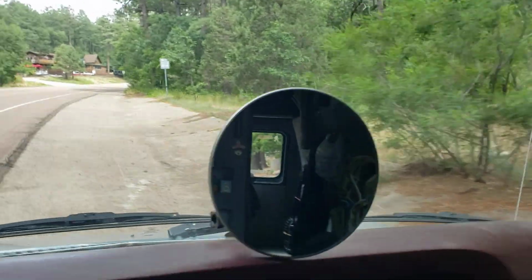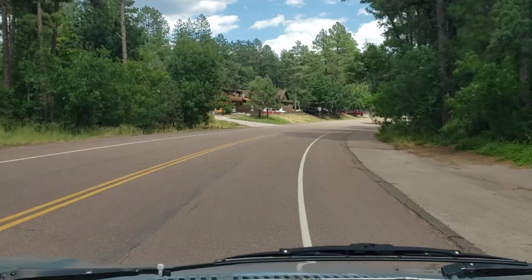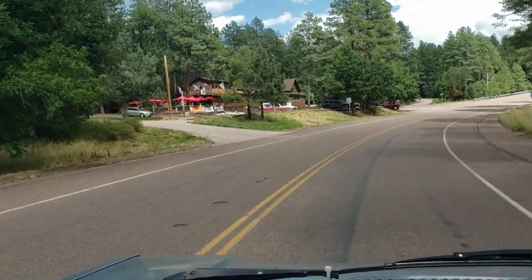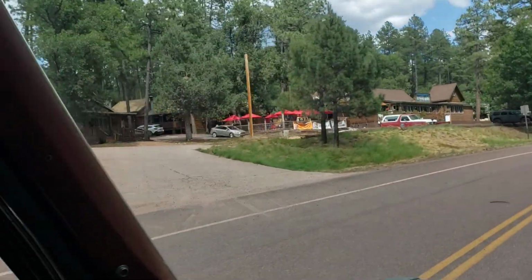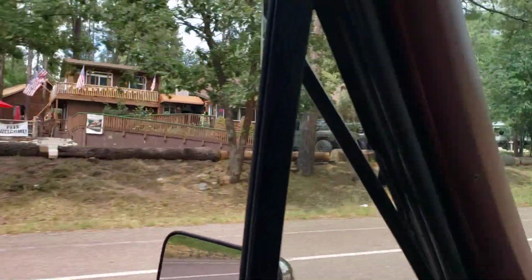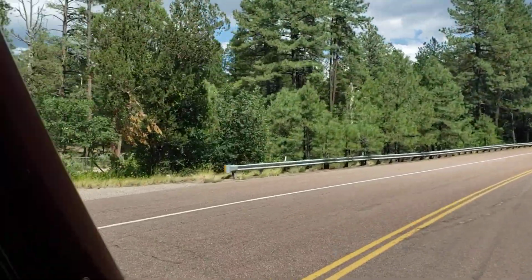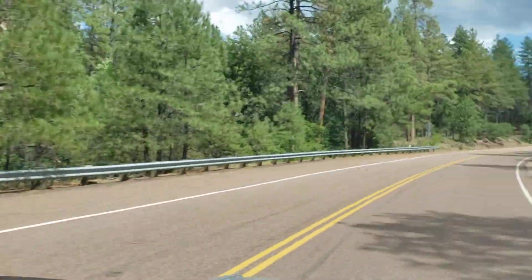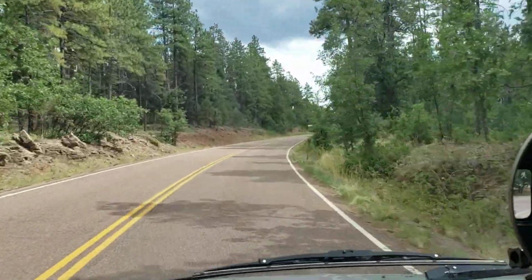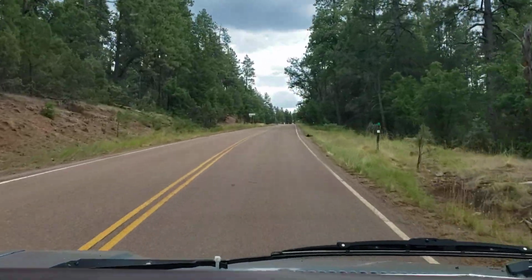There's another restaurant up here called Creekside, and Creekside is a good place for breakfast, lunch, and dinner. They got a bar in there as well. Also got outside dining and some rental cabins there as well. Very popular place for folks from the Phoenix area to come. And then there's some more houses back up the hill there. And we're going to come back here and tie back into the highway. And there's one more thing I'll show you.